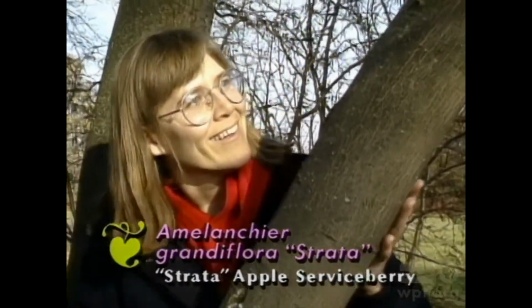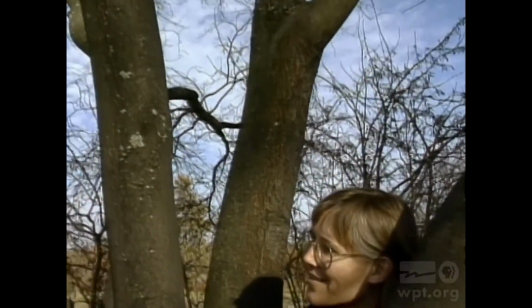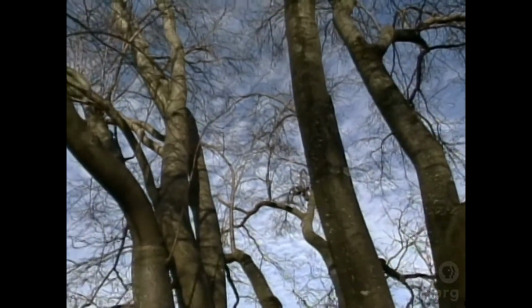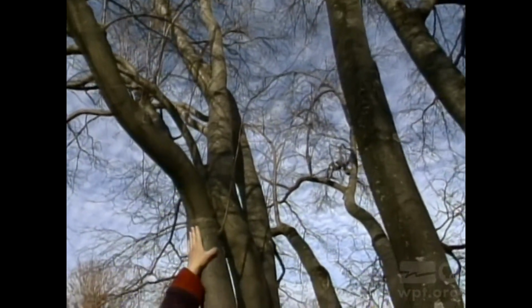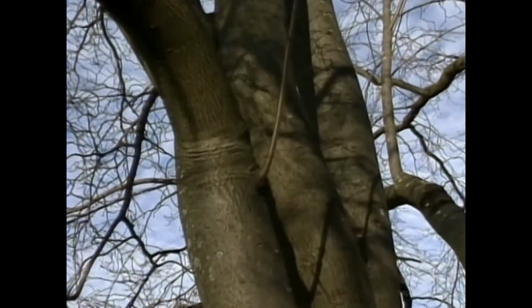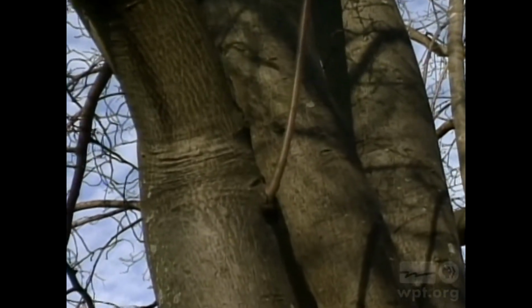Right. Now this is a tree with year-round interest, too. It has great fall color and edible fruit that tastes like blueberries in the spring. That's right. But I think my favorite reason is the texture, the touch. It almost looks like skin up there. This is a nice tree. I have a couple more I'd like to look at, and the next one's my favorite. Want to take a look?